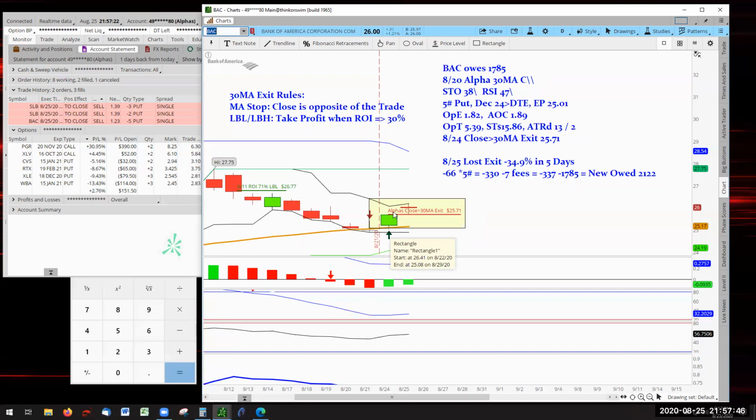The exit order was put here, and boom, they got stopped out right at the open of the bell in the morning, and they took a loss of $66, 5 contracts, $330 total for the loss of the trade, 7 for the fees, minus 337 with a minus 1785 carry for a new O of 21.22.